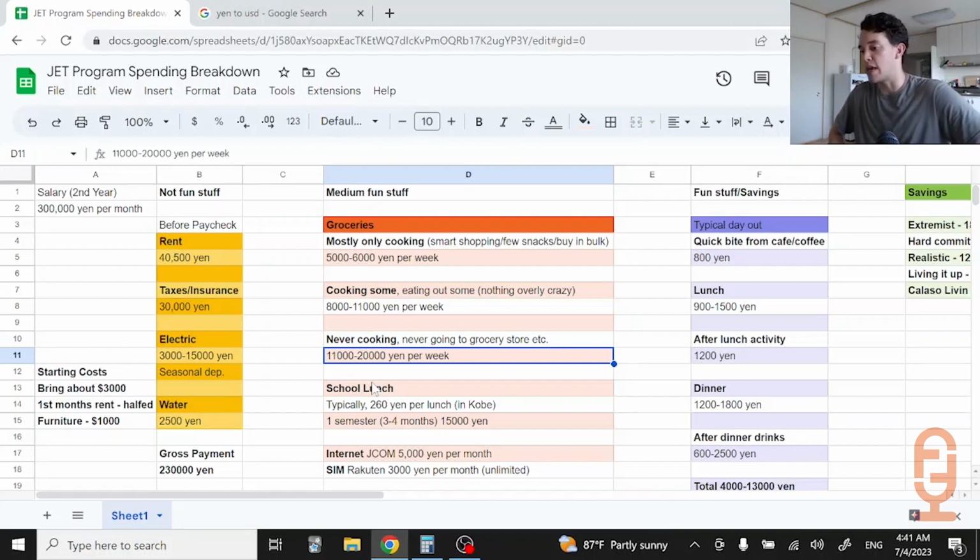So, for me, this is something like, oh, that might be a big week. But for some people, that may be like, dude, I spend 20,000 yen without blinking an eye every day. And if that's you, that's okay. And we'll get to that in the savings area. But these are kind of like hardcore grocery tiers, I would say.